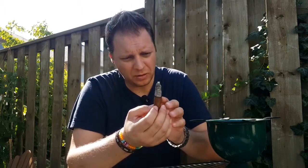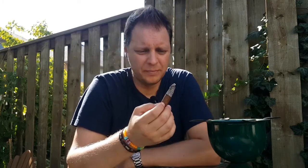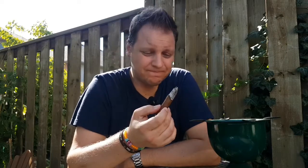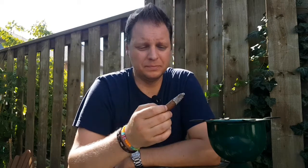Now the wrapper is starting to come up. There's a spot here. I actually dropped it. I don't have a whole lot of these left, so we're gonna see how it holds up. It's a good test for it. However, if it looks like I'm sweating like crazy, it's because I am. It is hot out, it is humid out, and for the sake of the show, I suffer. Anyway.